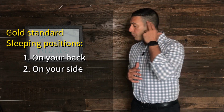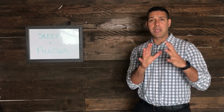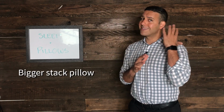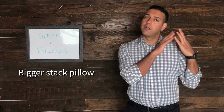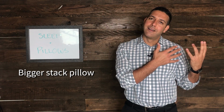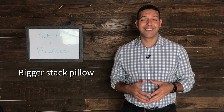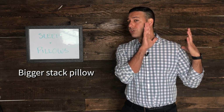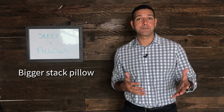Number two position, if you're a side sleeper, great. We don't want a minimal pillow that's a few inches. We want a bigger stack pillow so you're not tilting your head when you sleep. A lot of times if you don't use enough support, you're sleeping like this for 6, 7, 8 hours. Big problem, right? That's the solution. Put two pillows, make sure that you're neutral or 90 degrees when you're sleeping.